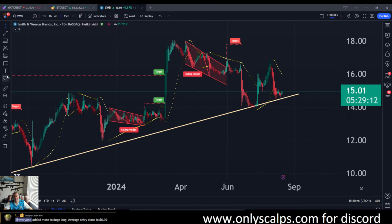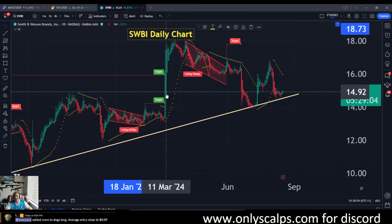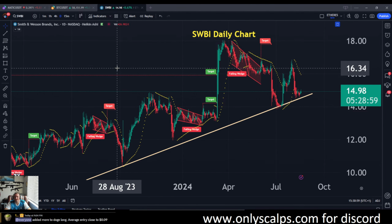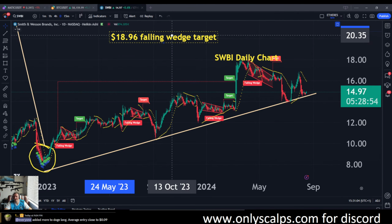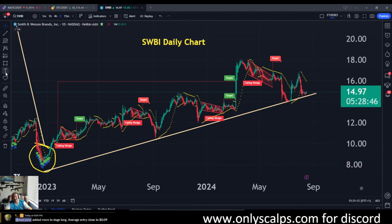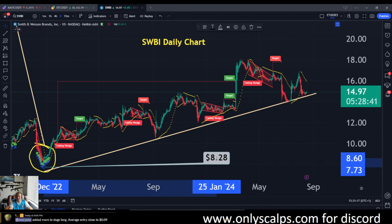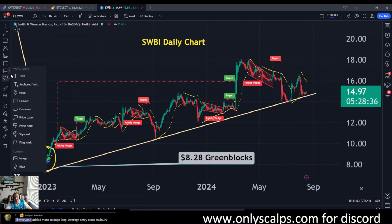It has been holding this uptrend quite nicely. It hit the falling wedge target. We had the green block around 828. And this is Smith & Wesson.